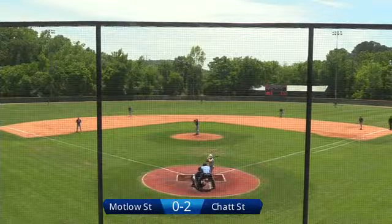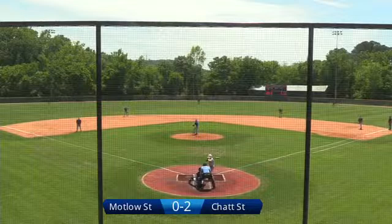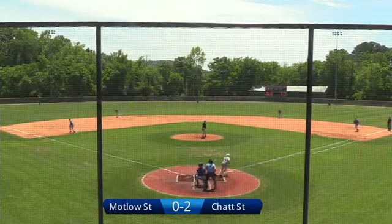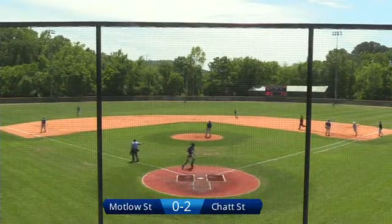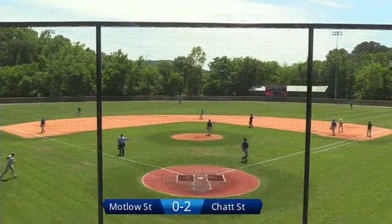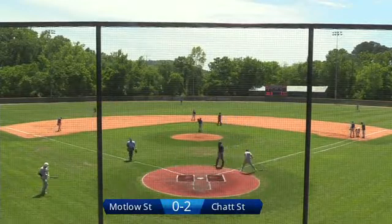As the 0 pitch is swung on and hit to left field. Braden King making a run, and it is hit down in for a single, as that is a leadoff single for number 7, Baron Cribbs for the Motlow Bucks.